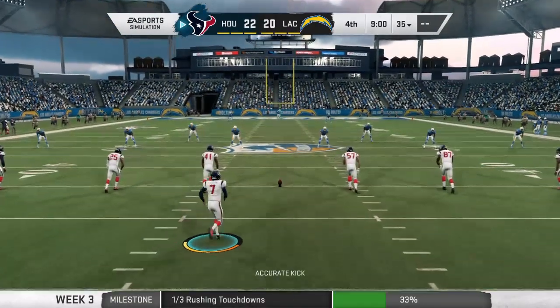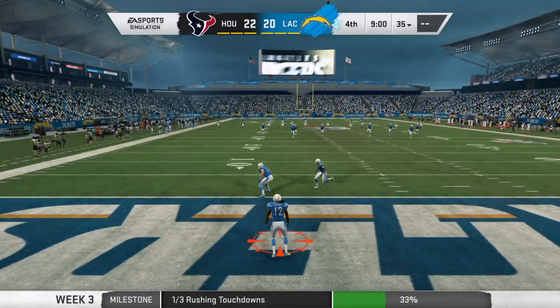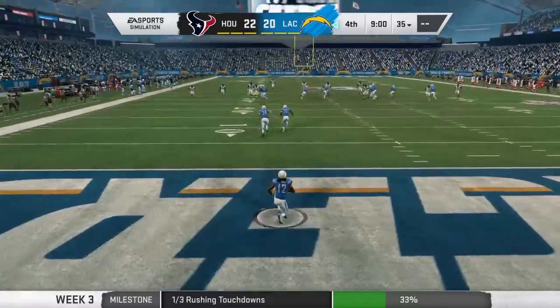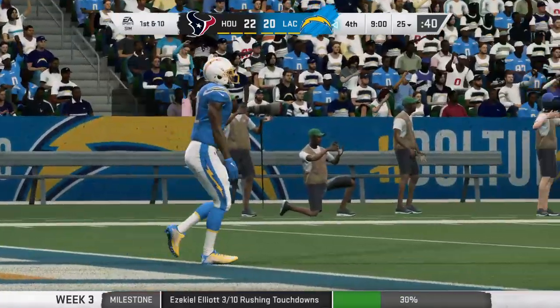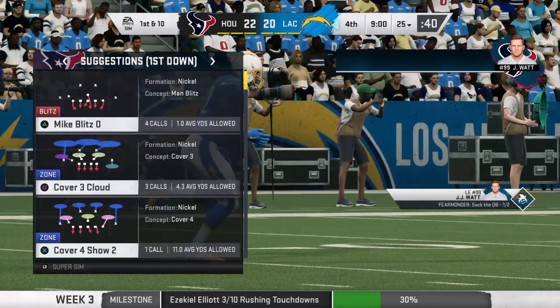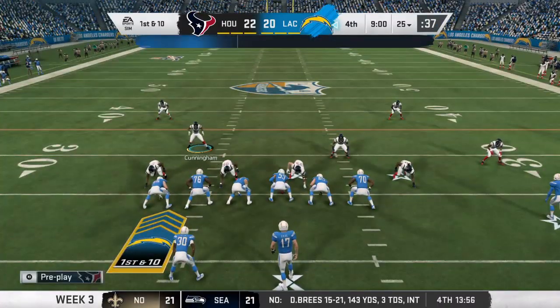Now he's back out there to boom this one away, maybe with some frustration after the PAT miss. That's fielded in the end zone, and no run back here. This will be a touchback, and it comes out to the 25-yard line. The offense back out there at the line, ready for their next drive.